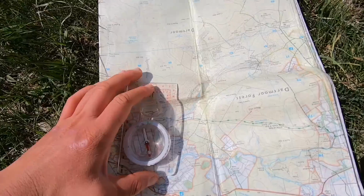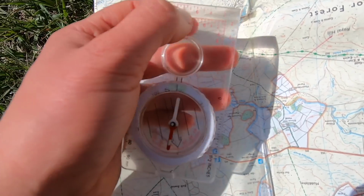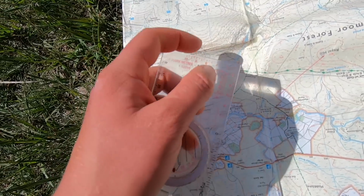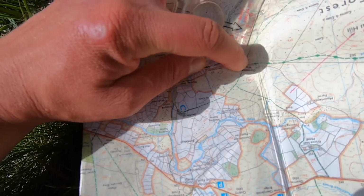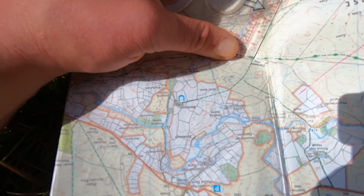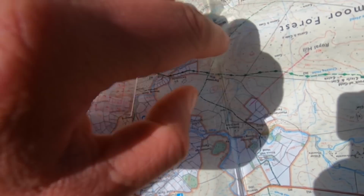Another thing you can do is measure the distance that you want to travel, using the meter measuring thing on the compass. You've got to make sure it's the right scale, so 1 to 25. So you place that alongside. Say we're going from here to here. This is very hard with one hand, do not take this for verbatim. So it's roughly going to be travelling for 500 metres until we reach our point.